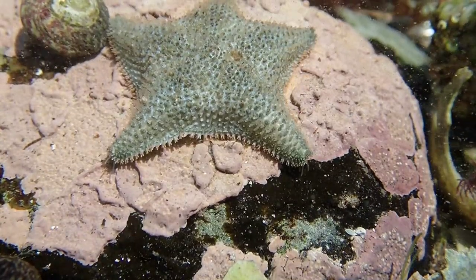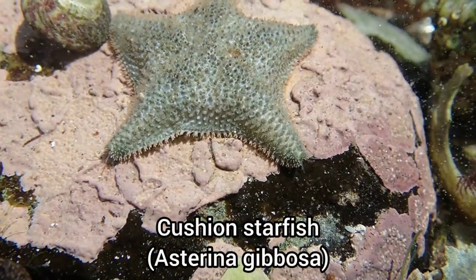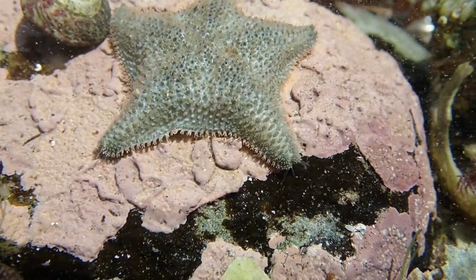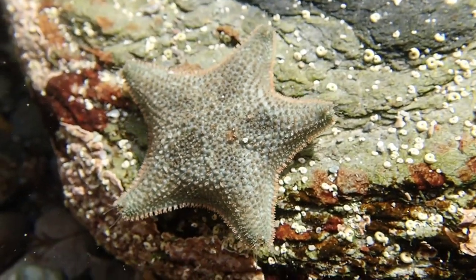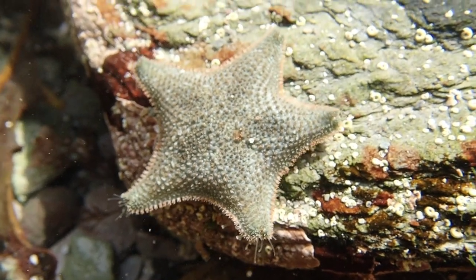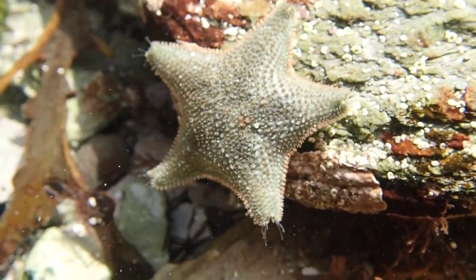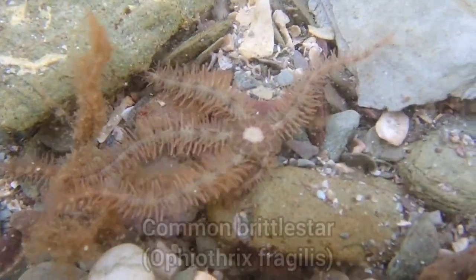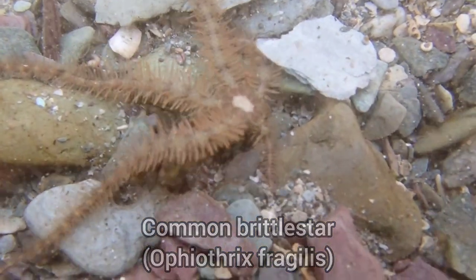After a few more minutes of searching in nearby pools, I managed to find some cushion stars. And shortly after that, I found a common brittlestar, which I don't find that often, so it was another great find.